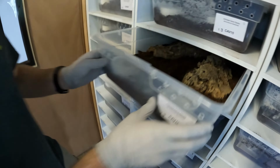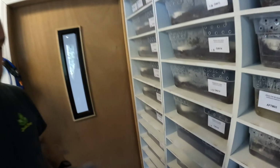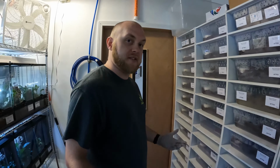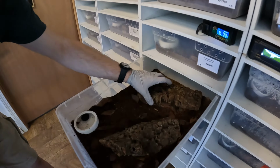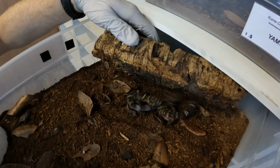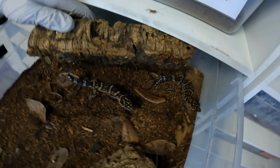And then we also have some of the more, I like to call them off-brand, but they're just different species and different locales of the same thing. So we have the Yamashina, otherwise known as the Kume cave geckos in here. These guys are more known for their yellow eyes.